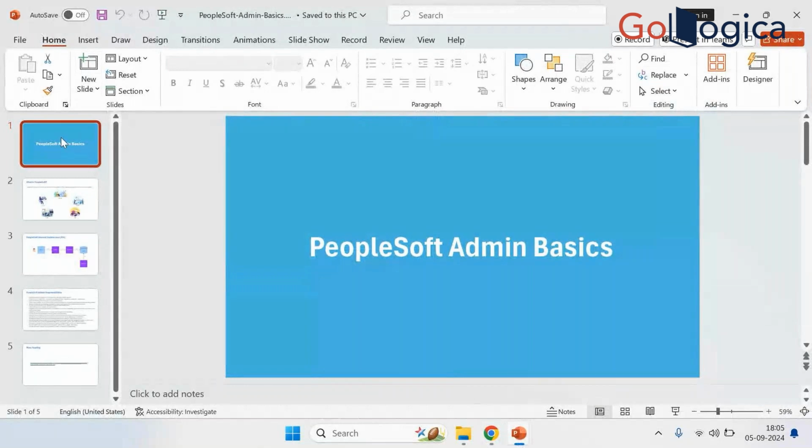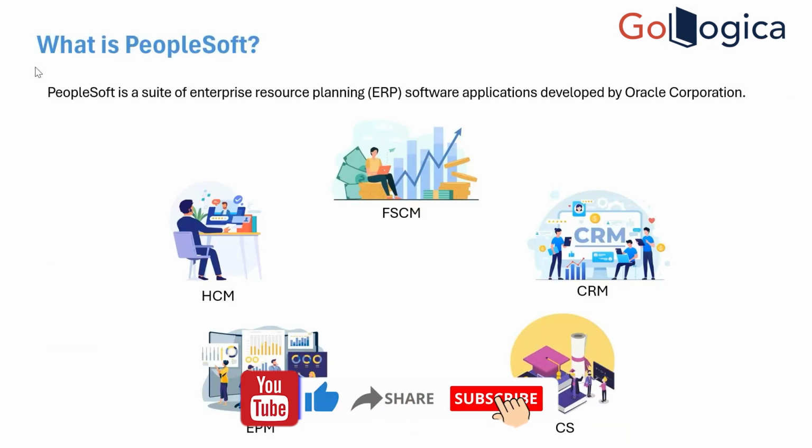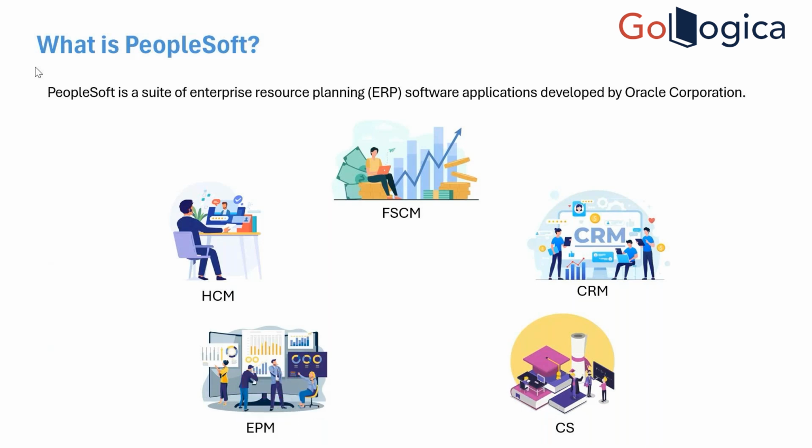Today we will start with what PeopleSoft is. We'll look at the basics. As we discussed in the demo session, PeopleSoft is an ERP application. ERP stands for Enterprise Resource Planning Product. Basically, what it does is it takes care of all the back office work.